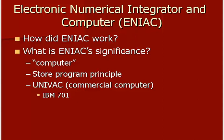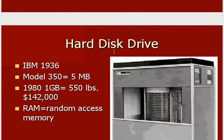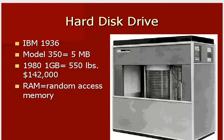But for right now, let's go back to talking about one of the problems with the stored program principle. If you're going to store data and programs in the same place, you're going to need a mechanism, a device better than the vacuum tube, basically. Because of that, scientists start playing around with better methods, and eventually that'll lead to the development of the transistor, but we're just not quite there yet. But let's look at the next form of storage device, the hard disk drive.